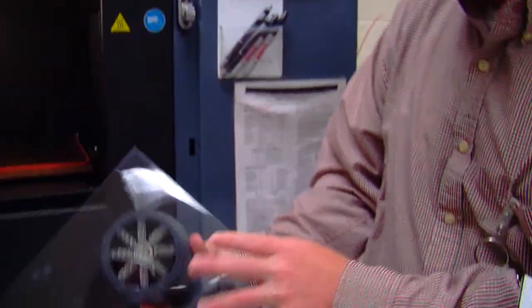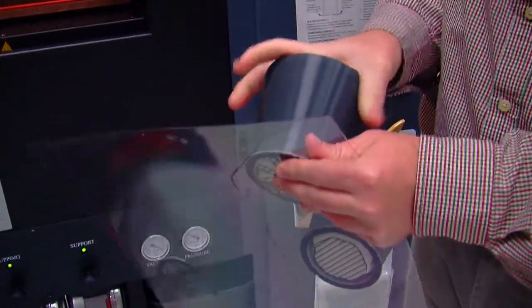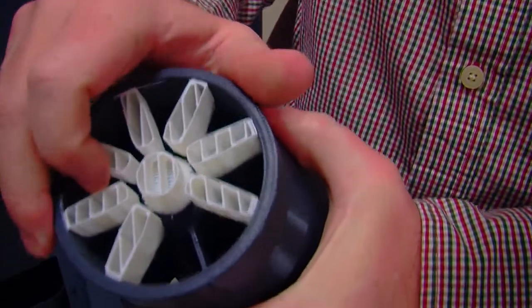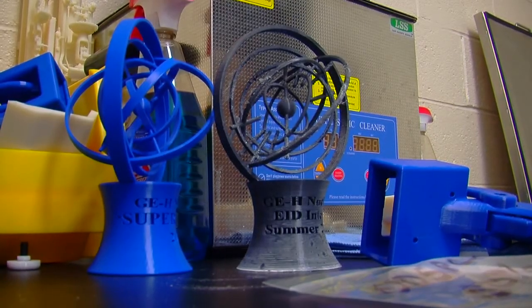It actually prints the parts straight to the build plate. It actually melts them into it. And then all you do is break them loose. That's the support material in there. When the engineer can hold the part in his or her hands, the final step is the ultrasonic bath. Here the material that was printed as support dissolves away and the part is finally complete.